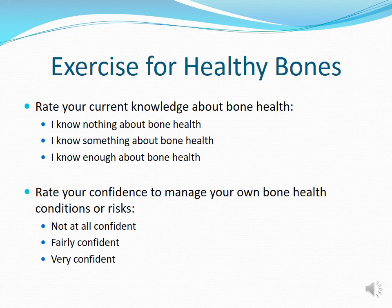Now, re-rate your current knowledge and confidence to self-manage your own bone health, as you did at the very start of the talk. Has this changed since the start of the talk? Do you feel you have more knowledge? Do you feel more confident? Or do you have any outstanding questions?